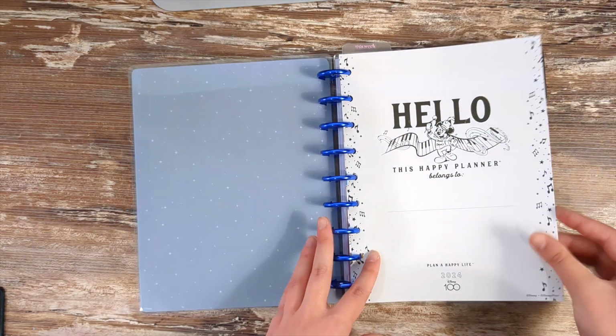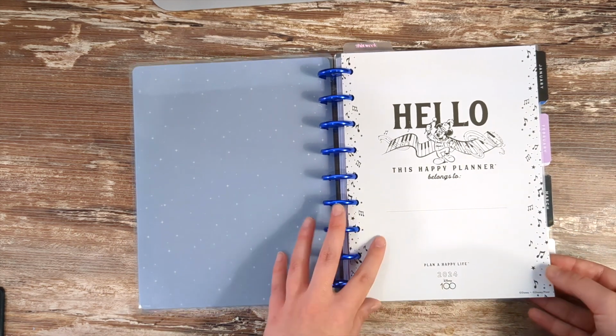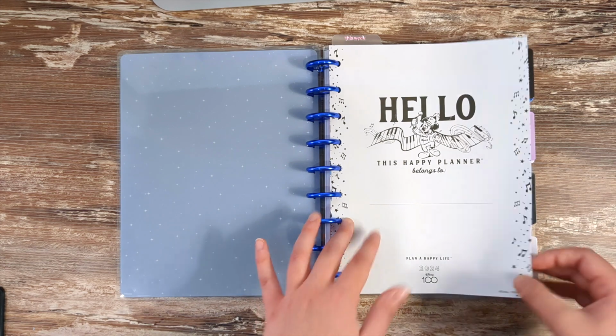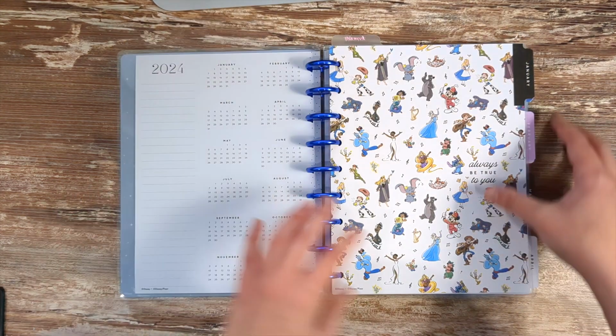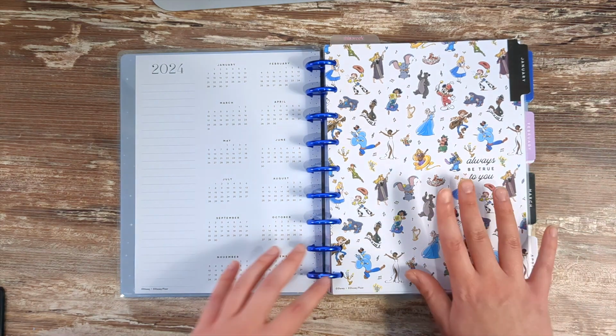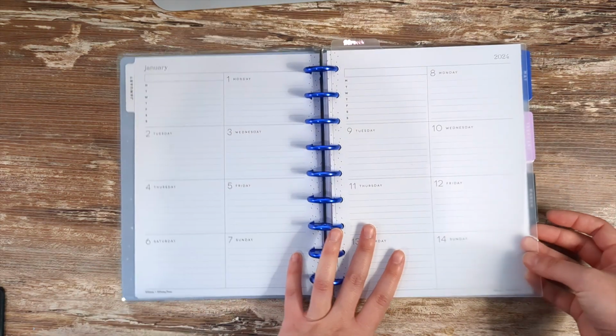And inside I have the Disney 100 Simply layout that Walmart has right now. It's like a music theme. It's so cute. This is what the cover looks like. If you're looking for it at Walmart, this is what the cover will look like. But this is just going to be my reading planner.